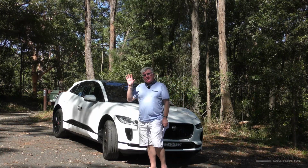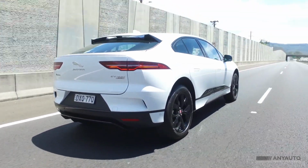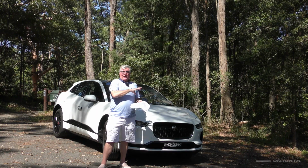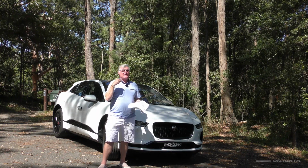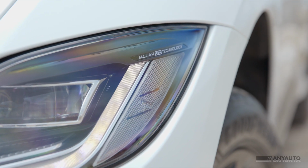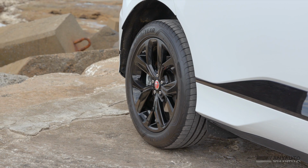Because this car has two motors, it's got all-wheel drive, all-surface progress control, hill launch assist, Jaguar drive control, and range for route, so you can put into your sat-nav where you want to go, and this car will tell you approximately how much battery it is going to take you to get there. Very handy if you're just getting to the very edge of the limit of what you think your power will be. It also has coil suspension, passive suspension, and an electric parking brake. It's got low traction launch and enhanced brake regeneration. It also has active vanes.